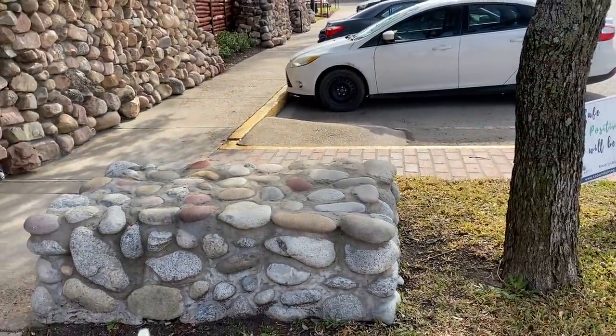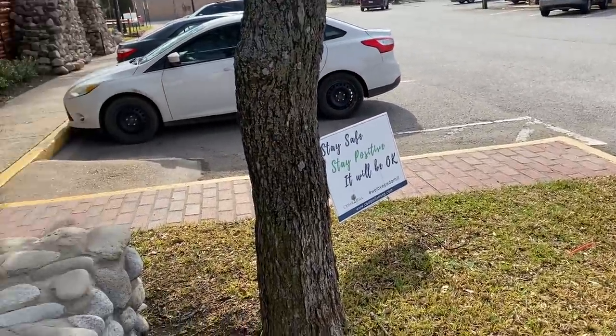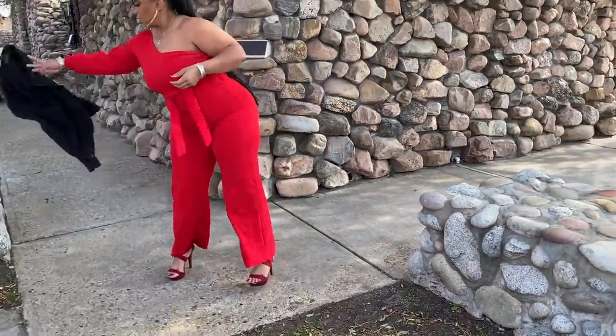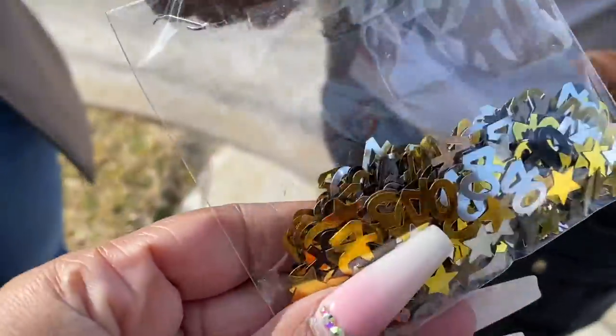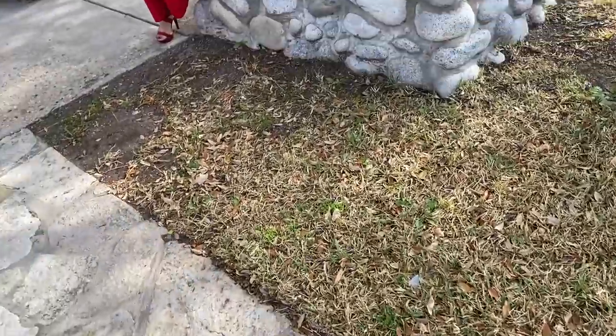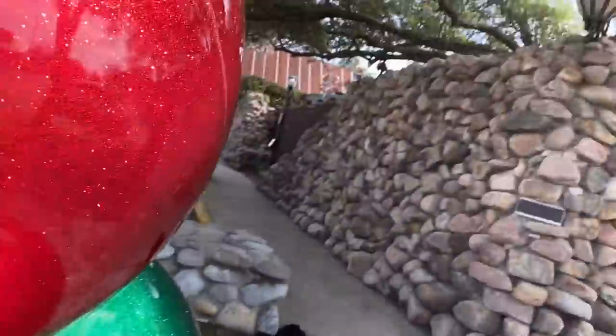Y'all, you want to sit? Nah, this is gonna be my background. So sit on this end. Sit on that end right there where you at. Okay. Let me see the confetti. Let me say 40. I'm like a crackhead. Boy, I can't even be still. I'm shaking. Cold in the mud. Look, the sun out. Let's see. Let's go on the balls.